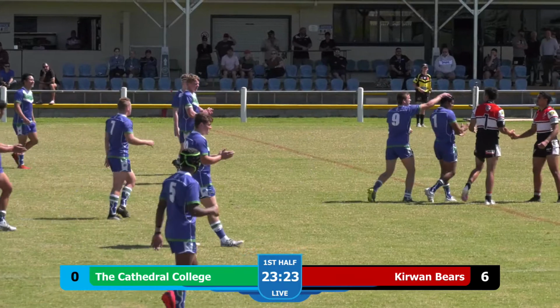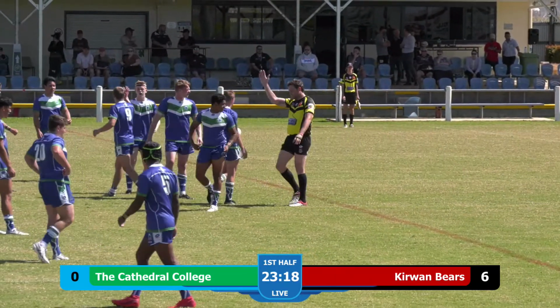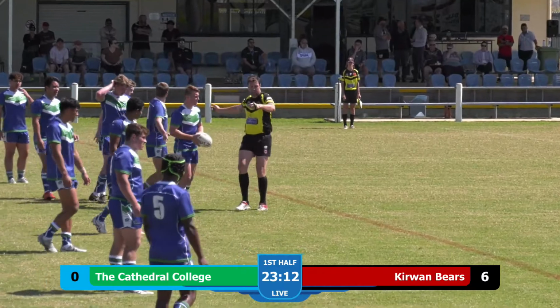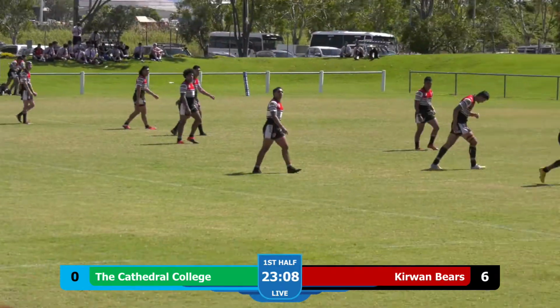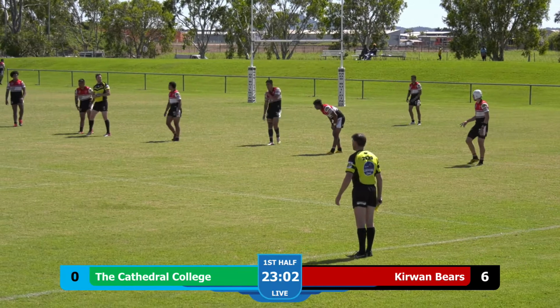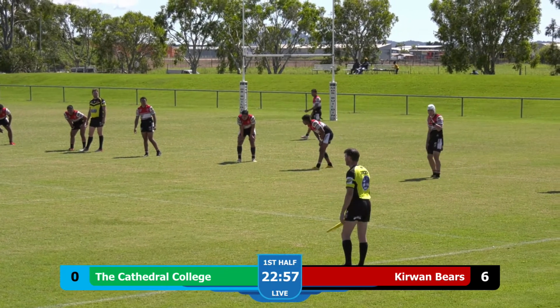And laying on him, slowing the play of the ball down. The referee's not going to stand for that. Penalty to the TCC team, kick for touch, and he hasn't found much ground there, but mate, the main thing is he's out. So TCC will take this tap 15 metres inside the Kirwan Bears half.